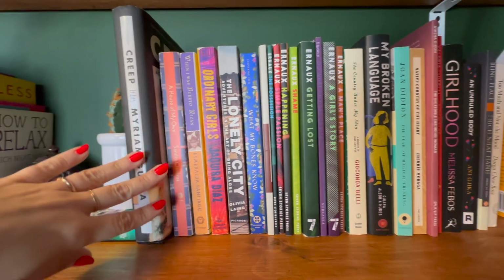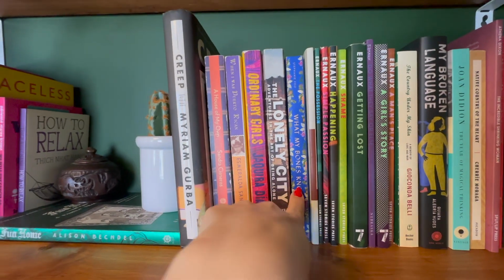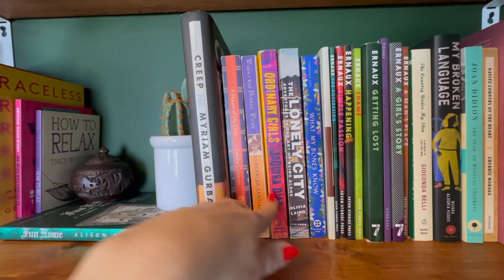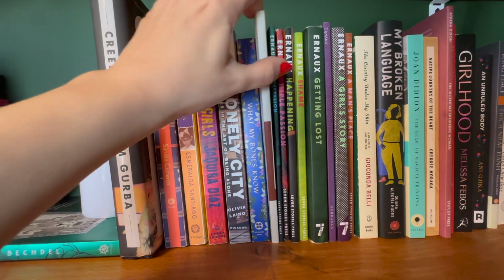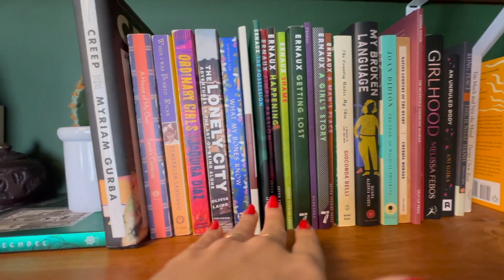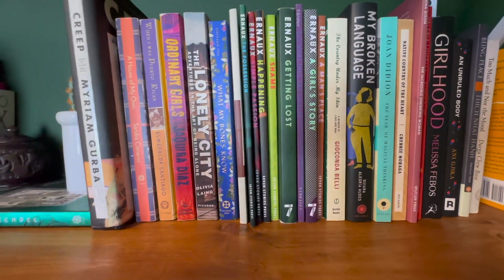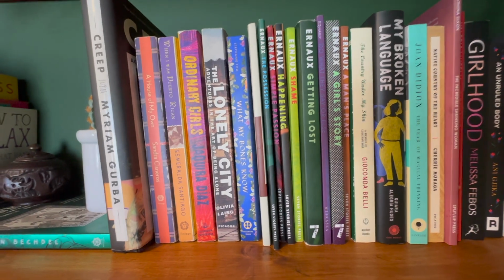These are the memoir-y books I have read. Like What My Bones Know, which is a favorite. Ordinary Girls, also actually all of these are favorites, except for maybe Creep and The Lonely City. This is A Small Place. I don't know why it doesn't say it on the side. It's bothering me. Then I decided to keep all of my Ernaux together. Once I get bookends, I'm gonna split it up and put them together and maybe display one of the books since I love Annie Ernaux.